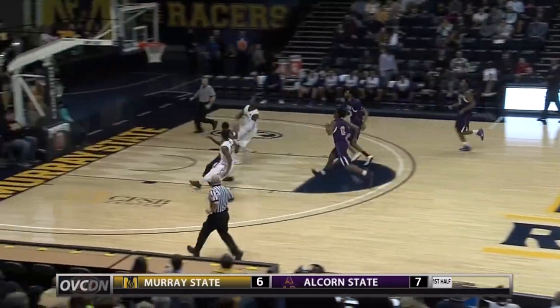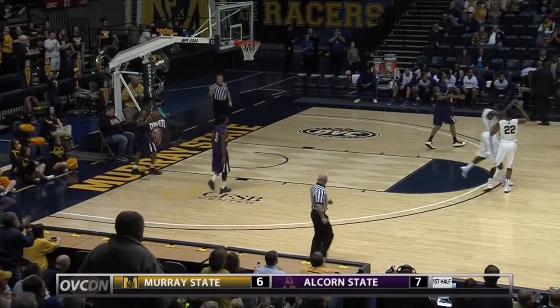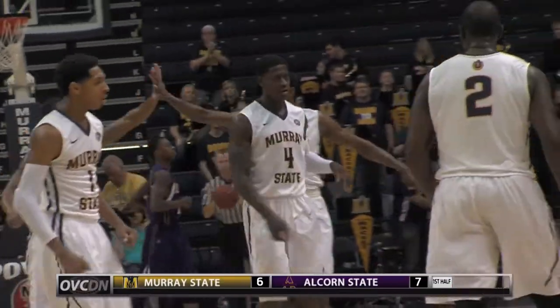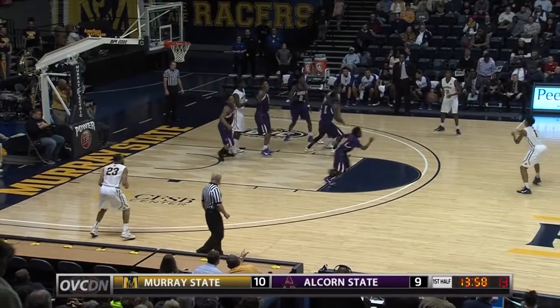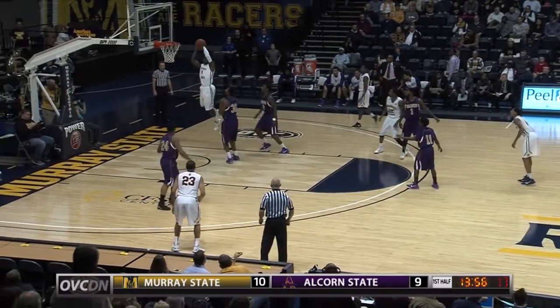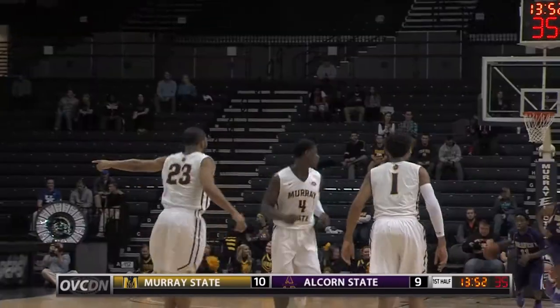Williams to Moss, and the alley-oop dunk, Sapp to Williams, and it's a slam, a Dunkin' Donuts dunk shot, makes it 8-7. A couple of dribbles, he finds Sapp baseline. He fights through with a hop step, lob inside, kind of an awkward looking pass from Payne to Williams, but it worked, up and in.